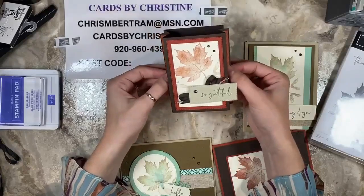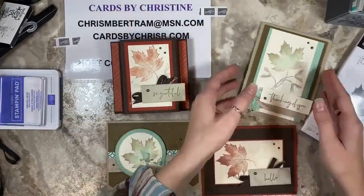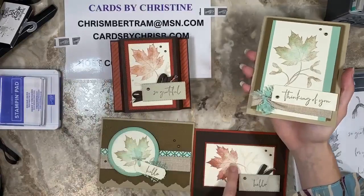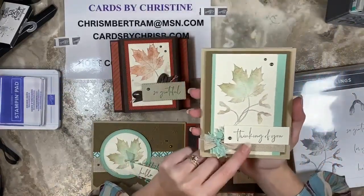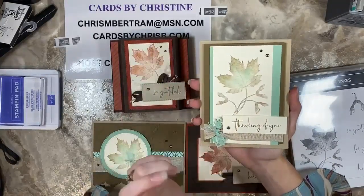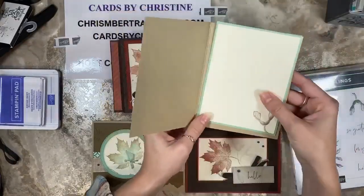Okay, so this Fun Fold is one of the cards. This card is my favorite. I always, 100% of the time, go for this orangey color scheme, but this one is just drawing me in. I love it so much. Hi, Kathy. I got no words for it. I just really, really like it. That's all I'm gonna say.